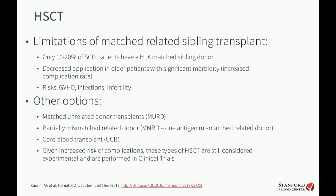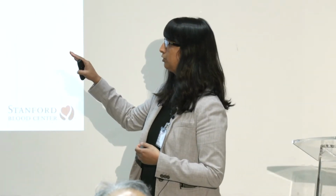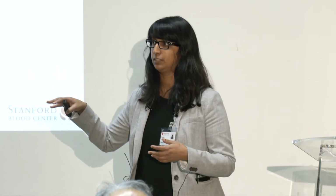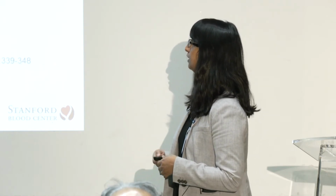So there are also other possibilities. If you don't have a sibling, you can use an unrelated donor, partially matched donor, or cord blood transplants. But all of these are still considered to need to be done within a clinical trial or research study because there is risk. The only one that does not need to go through a research protocol is a matched sibling donor, because that has shown such good success that you can do that outside of a clinical trial if that option is available.